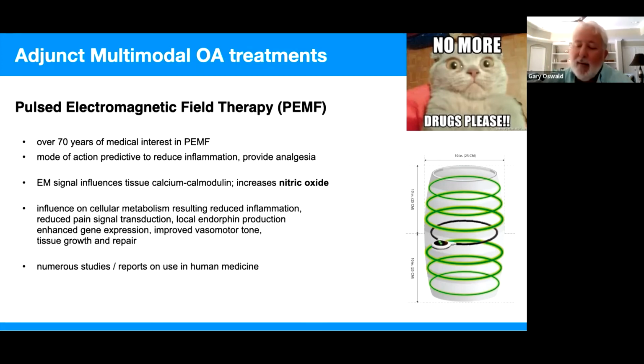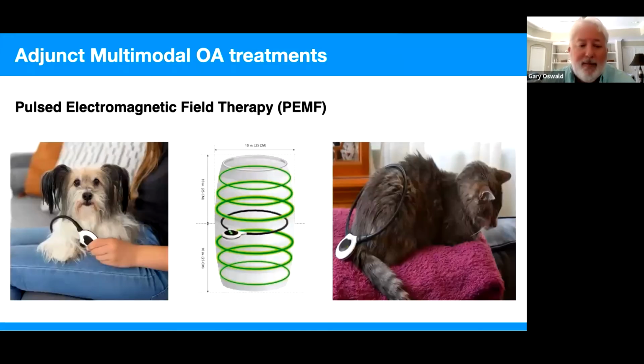Again, lots of studies in human medicine since the early 1900s. You'll see a unit here on my slide, which is the black circle. And there is a transducer that provides the electromagnetic field here where you see the green lights. And that field in this example extends out about 10 inches on either side of the transmitter, and also about a 10-inch wide field as well. So we can get a pretty good wide range of coverage, especially in our small animal patients.